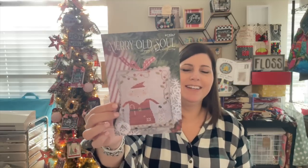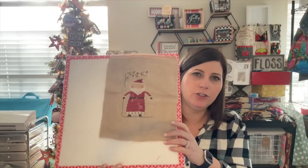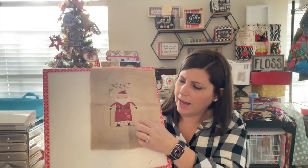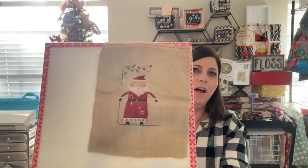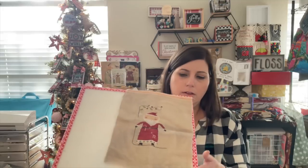Okay, my next one is, this is almost finished, and I could get it done if I focused long enough. But this is Merry Old Soul, and this is one of the other pieces that I would like to put in the dough bowl with all the reindeer names. I was able to get Santa finished, so I just need to finish the border, the little stocking, and there's some snowflakes. But other than that, that's almost done. So I'm excited about that.